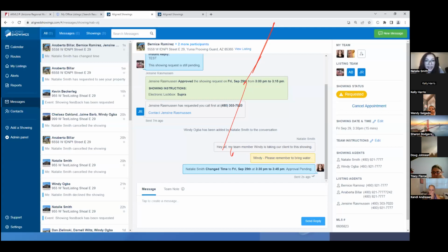Can the seller be added to the listing team? I love this question. I'm definitely going to go over it in the My Listings area. You can add a seller, your owner, or a tenant to be involved. Can you approve showings via text as the listing agent? Yes. Again, I'll show you all how you can set up those texts or emails. Would be nice if it can show us which houses are closer to each other to schedule our routes. It does. That'll be in the routes area coming up.